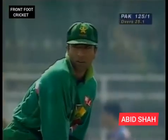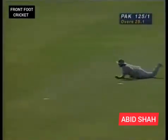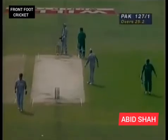Saeed Anwar on strike now. He's on 49. And on the pads again. And they pick up 2. And he completes yet another 50 in the World Cup. And I must say, a very confident 50 that was.